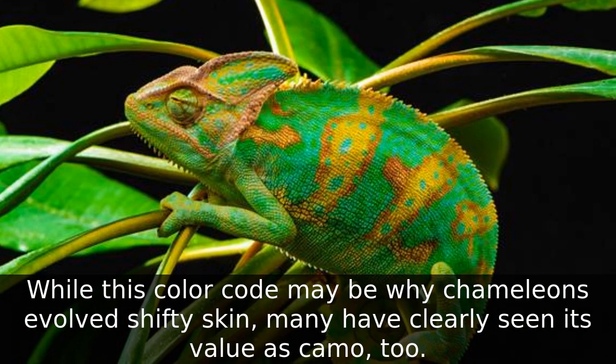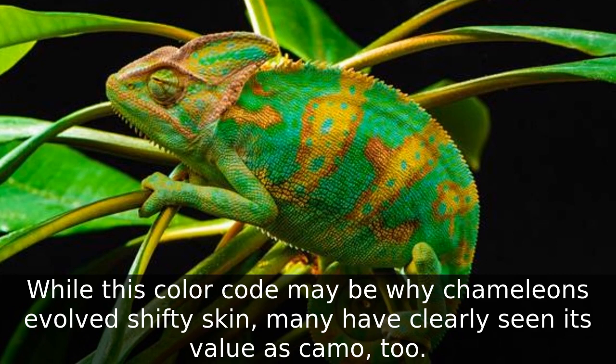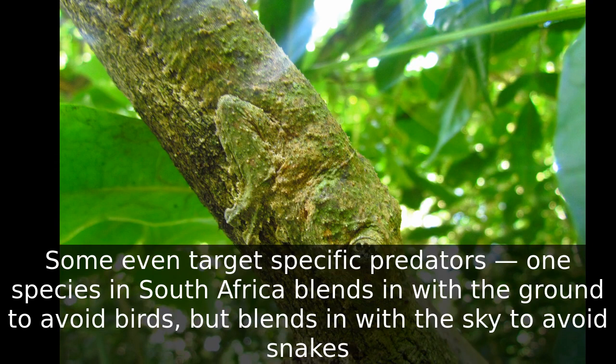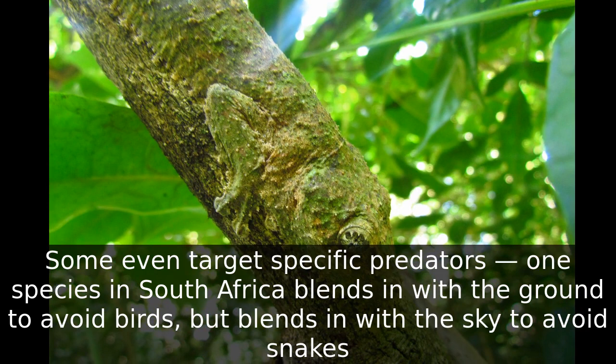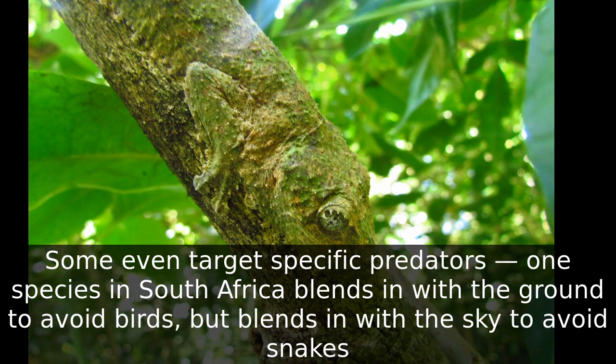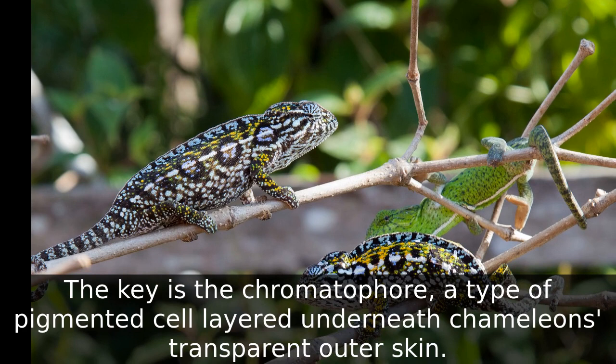While this color code may be why chameleons evolved shifty skin, many have clearly seen its value as camo, too. Some even target specific predators. One species in South Africa blends in with the ground to avoid birds, but blends in with the sky to avoid snakes. The key is the chromatophore, a type of pigmented cell layered underneath the chameleon's transparent outer skin.